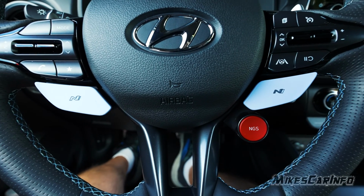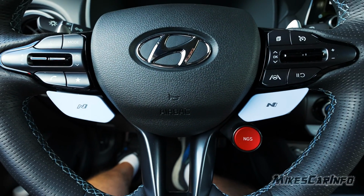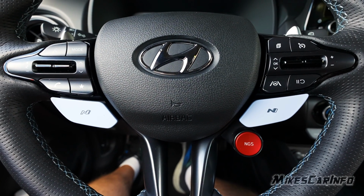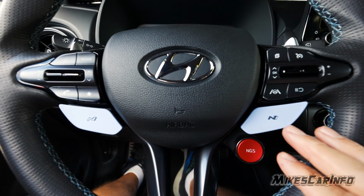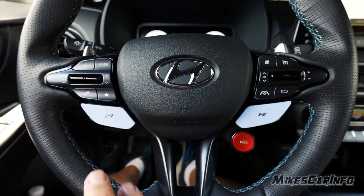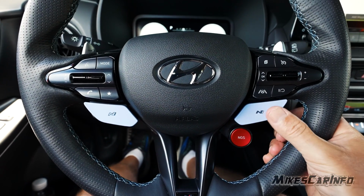So these cool buttons right here, the N buttons, you can actually customize different drive modes. Like there's two sport drive modes, and you can set it up and you'll be able to cycle through the regular drive modes plus the customizable ones by hitting the N buttons.